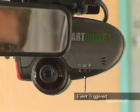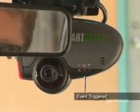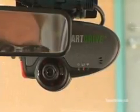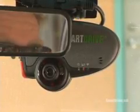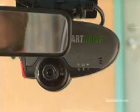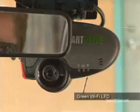The second LED is red. If a risky driving event is triggered, the red light will flash until the event is stored. Once it's stored, the red light will stay solid until the event is downloaded to the AP. The third light is also green. This light lets you know when the camera is in range of the AP. A blinking green light means the data is being downloaded through the AP Wi-Fi system.